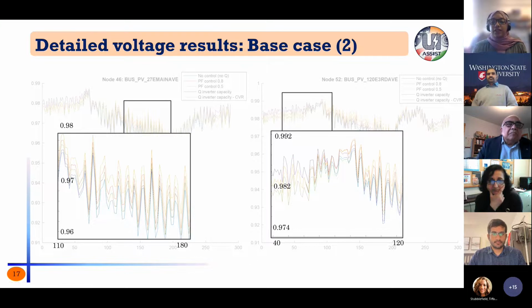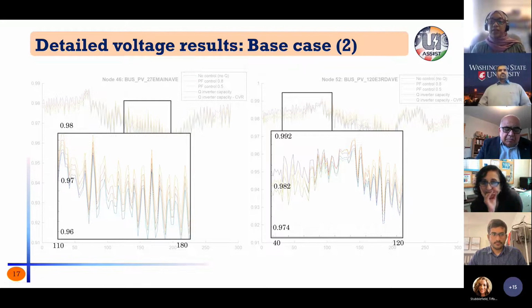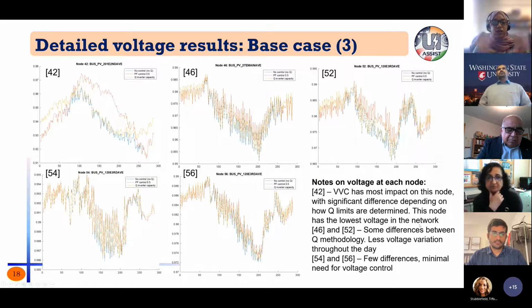On the right-hand side, you actually see that transition between when having Q inverter capacity during the sun being down is performing better, into the power factor of 0.5 range becoming better in the yellow. And that's because the sun has come up. And so which control strategy is giving you better voltage changes depends on what your needs are in that network.